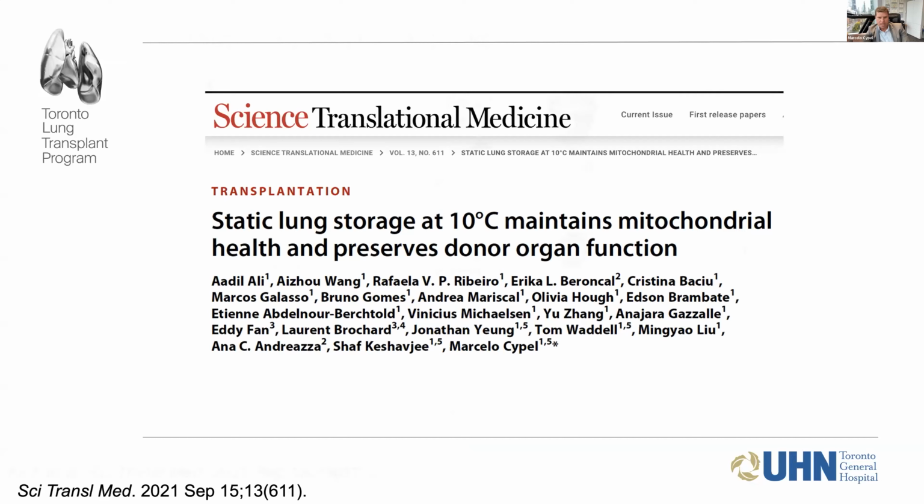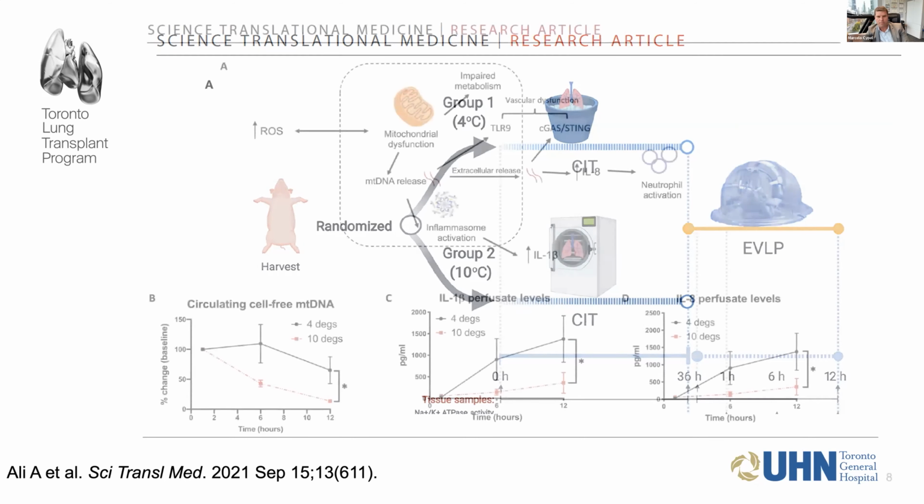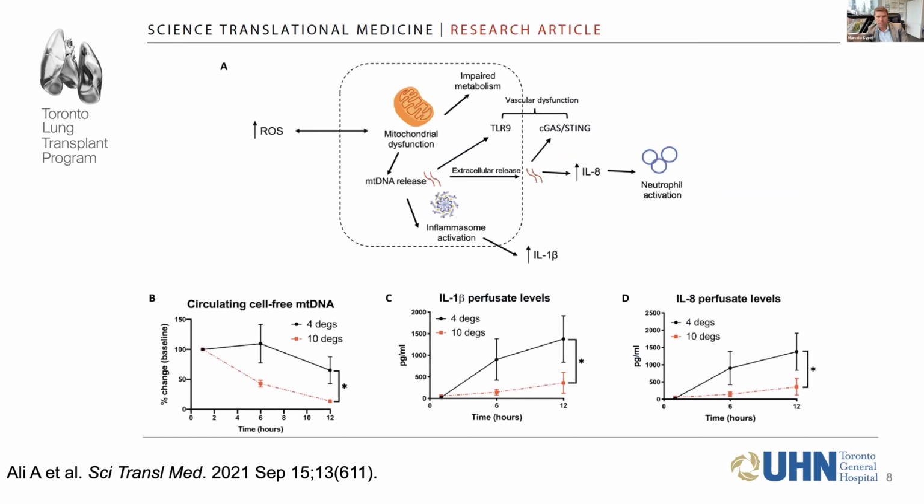and protection. And in this study, we preserved healthy pig lungs at 10 degrees in a refrigerator or at 4 degrees in a cooler of ice. After 36 hours preservation, we evaluated these organs on normothermic EVLP. And what we showed here was a remarkable difference in the release of cell-free DNA, having a lot more injury in the 4 degree group.